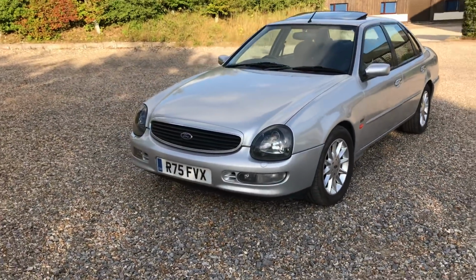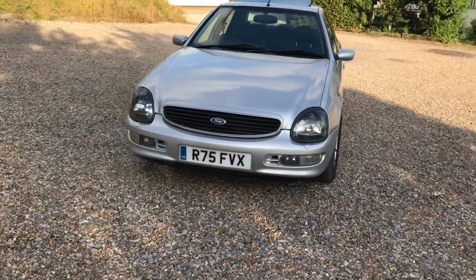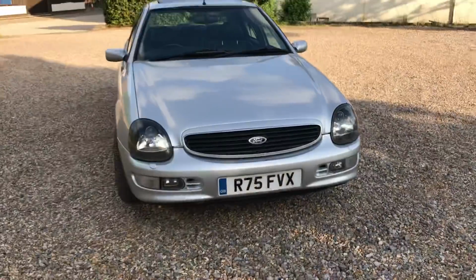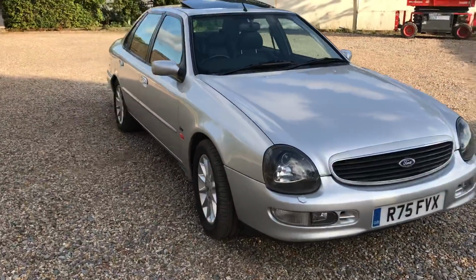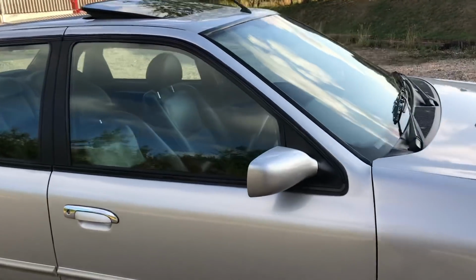The gentleman who had the car new in 1998 had an interesting number on the front, R75. Usually there's R and then 3 numbers, so I think that makes it look quite smart. But what really makes it smart is the inside, so let's have a little look.